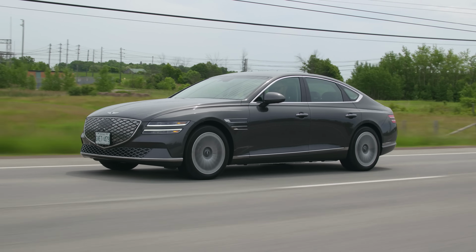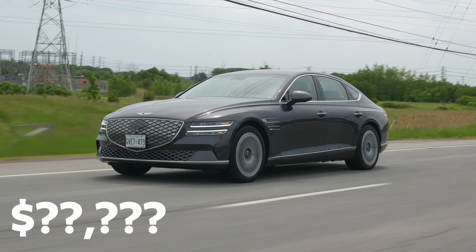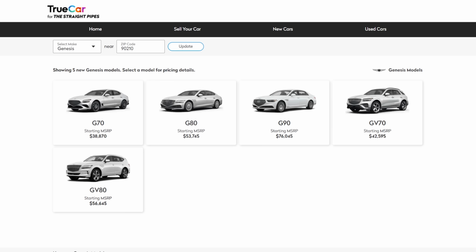So time to get to the price? Yeah, except at the time of filming, we've got this so early that we don't have the price. So if we do, we will flash it up on the screen right now. However, if you're shopping for a G80, go to tsp.truecar.com, discounted price offers.